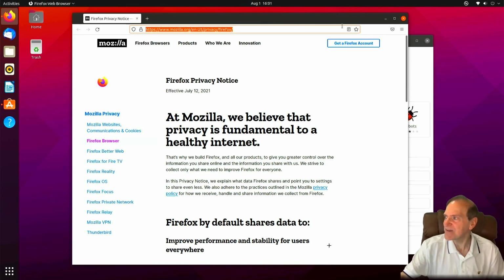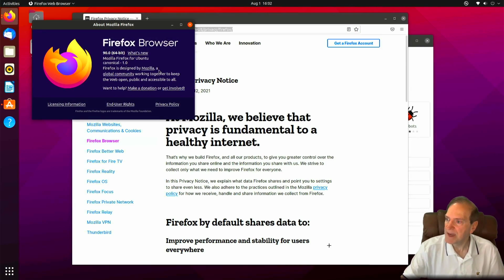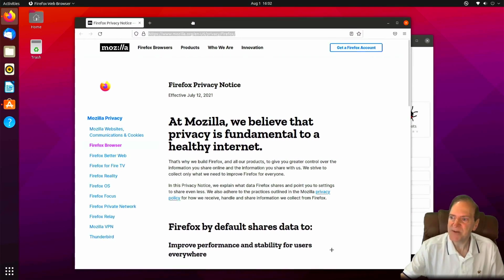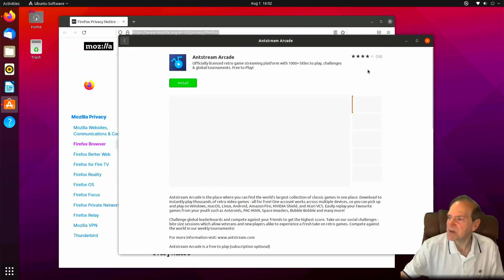Anyways, let's see what the version of our Firefox is real quick. So I'm going to jump in here to help and about, and it looks like we're running 90, so that looks pretty current to me as well. I think Ubuntu has gotten really a lot better with their apps being current, and maybe that has a lot to do with the Snap integration that exists now that didn't way back when I was using them.